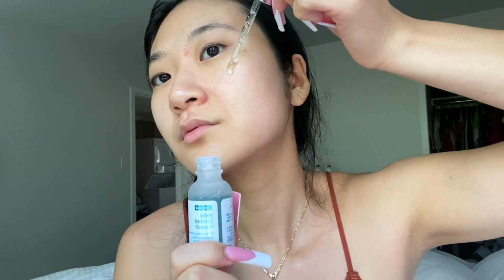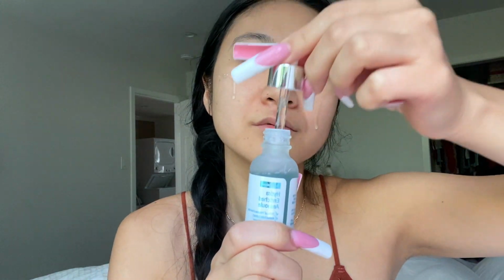So the first way I started to use this when I first got it was using it directly on my skin. I would cleanse my face and then directly put this onto my skin. But what I noticed when I did that, it did break me out. By the end of the first day using it, where I usually get very oily, it just made those pores even more clogged, and it broke me out.